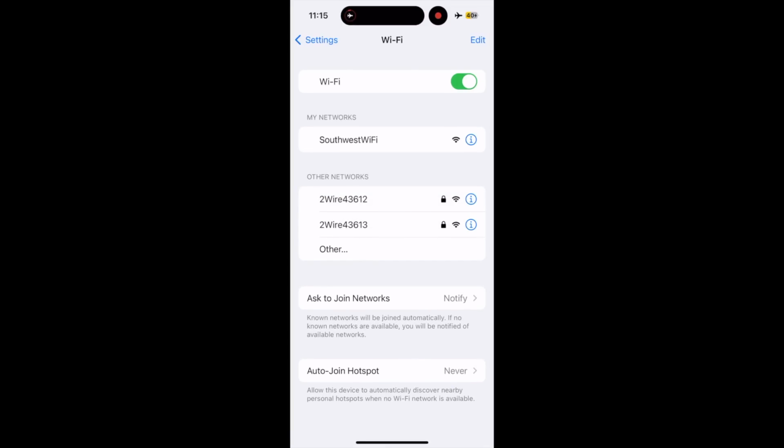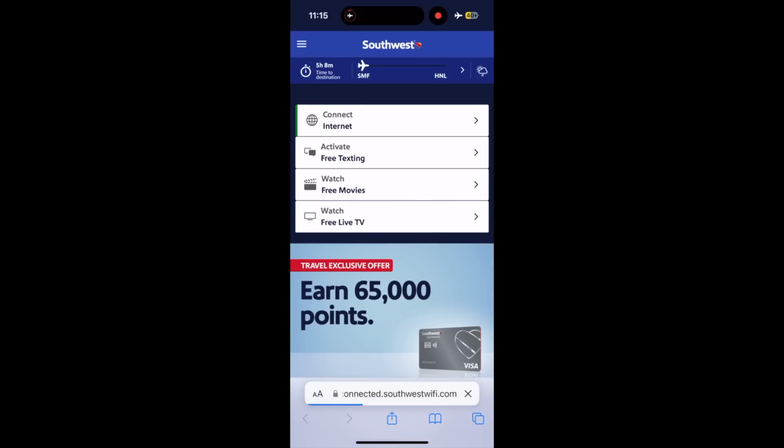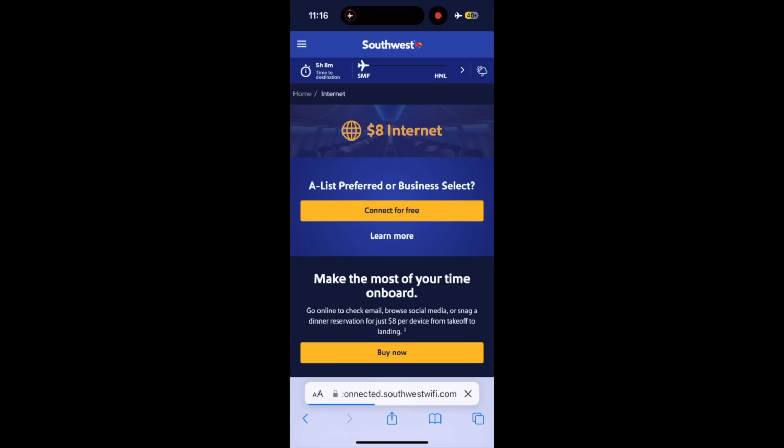Southwest does have in-flight entertainment, it's just on your device. A couple things to discuss with that. First off, you can connect to their Wi-Fi, which takes you to their portal. The pricing's the same as United with $8 for the full flight. That is, unless you're the top of their status level or holding a business select ticket. Then you can enter your confirmation code and get free Wi-Fi for the full flight.